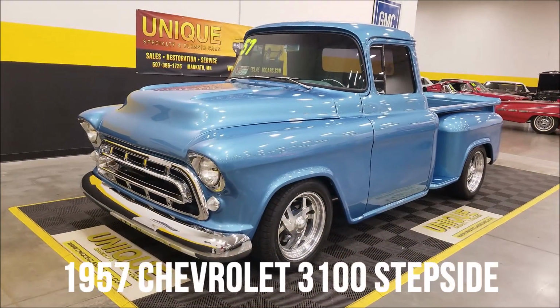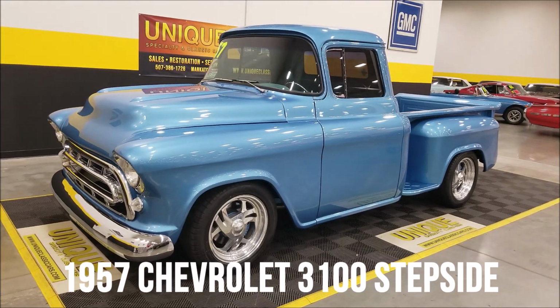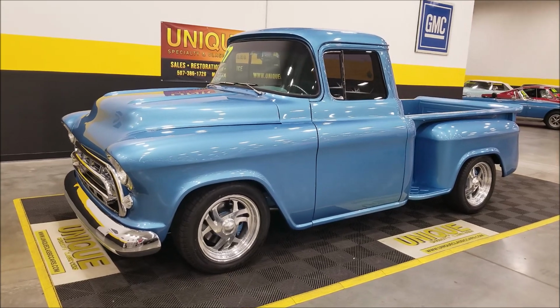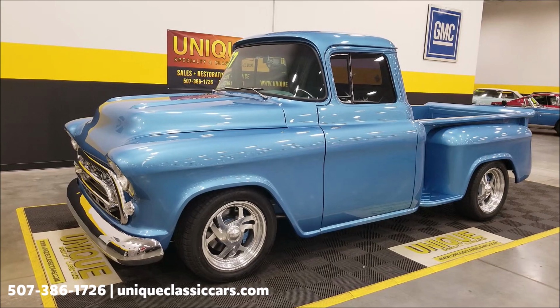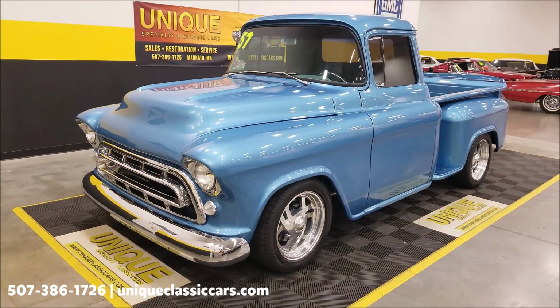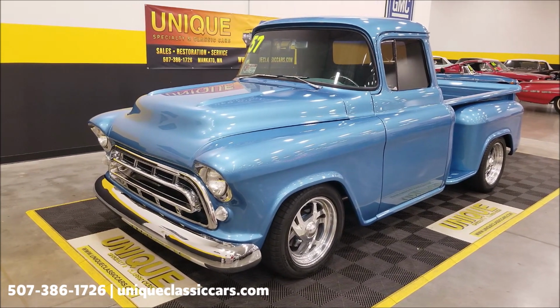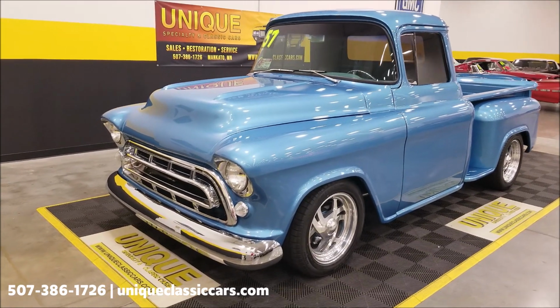Street rod time here at Unique Specialty Classics. 1957 Chevrolet 3100 Stepside short box, and this one is done up nice. A lot of modern amenities on this one from the way it would have come in 1957. A lot has changed. First off, paint color. That is actually Nassau blue from a '65 Corvette color with a color keyed interior.